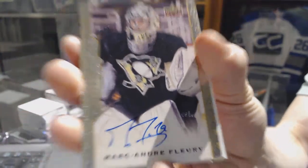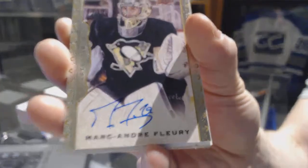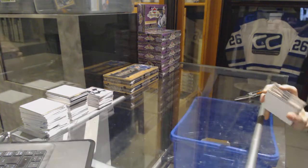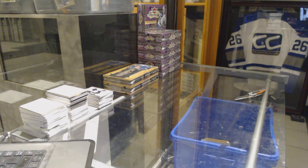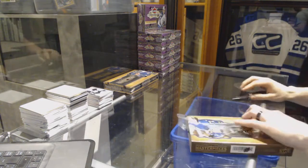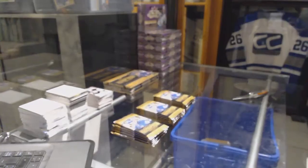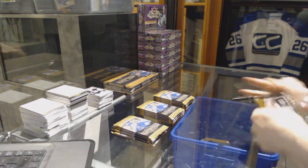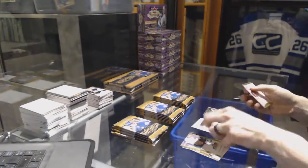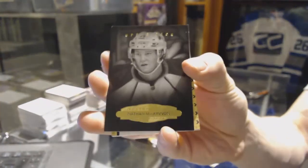And we've got a base autograph for the Pittsburgh Penguins, Marc-Andre Fleury, base autograph for the Penguins. All right, on to box four. We've got a wire photo for the San Jose Sharks, Joe Pavelski.